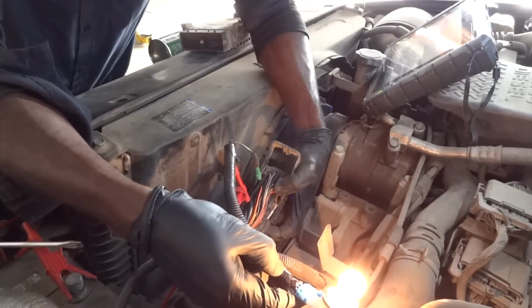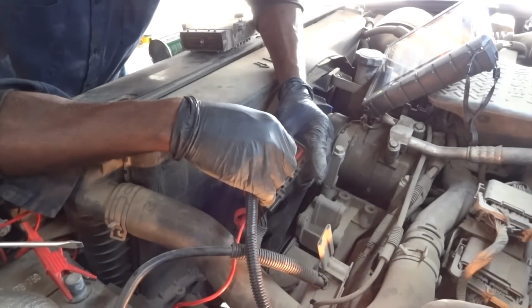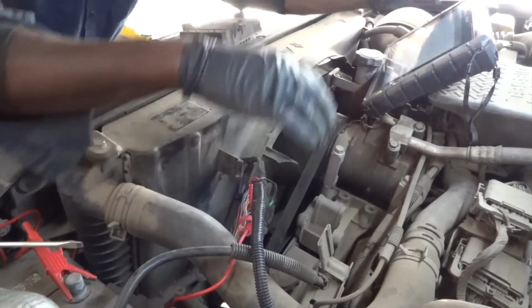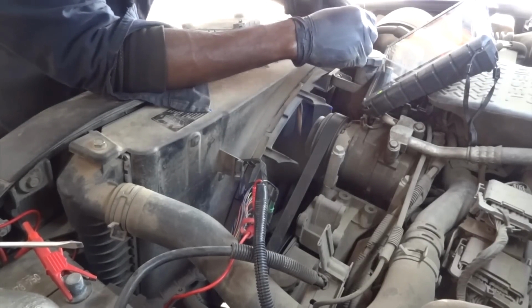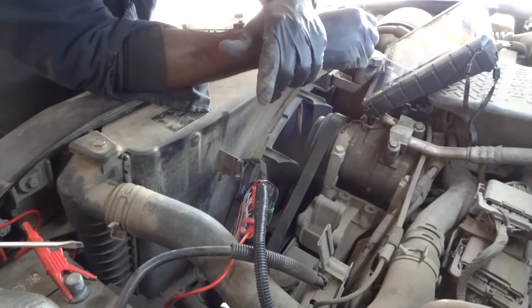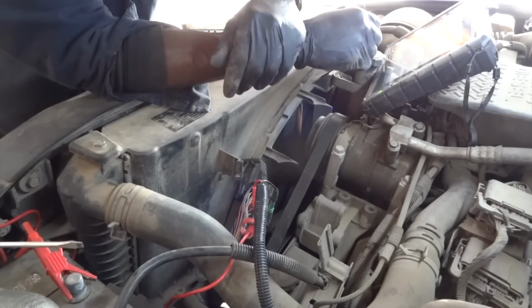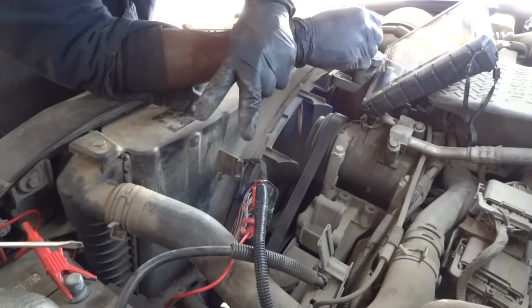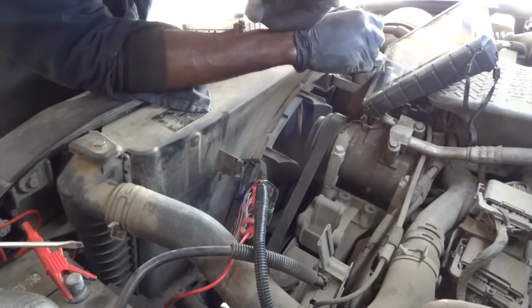So right here, our test light lights. We don't have a pin fitment issue. So let's keep scrolling down. All right, so that's all. This transmission control unit is receiving power and ground. This transmission control unit has 2 ground wires and 3 power supply wires. Okay, it should be communicating.